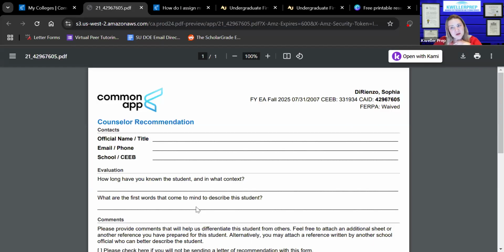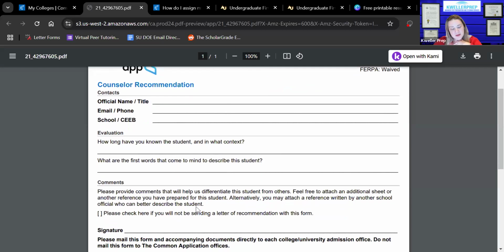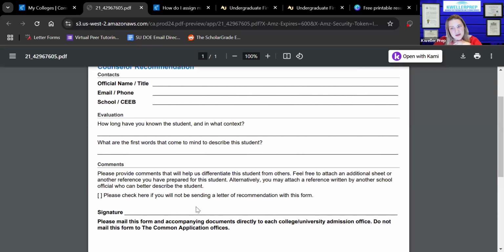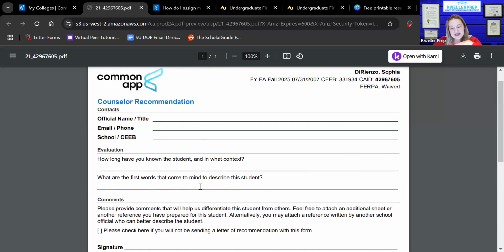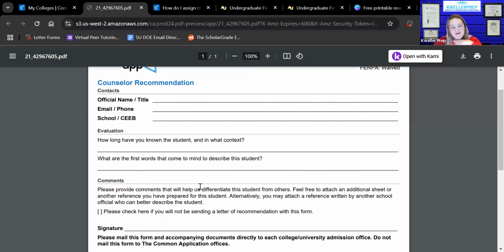My advice to you with your recommendation letters for pre-med: when you request your rec letters from your teachers, make it clear to them that you are a pre-med applicant. Don't be secretive about your intentions. Be very clear that your plan is pre-med.